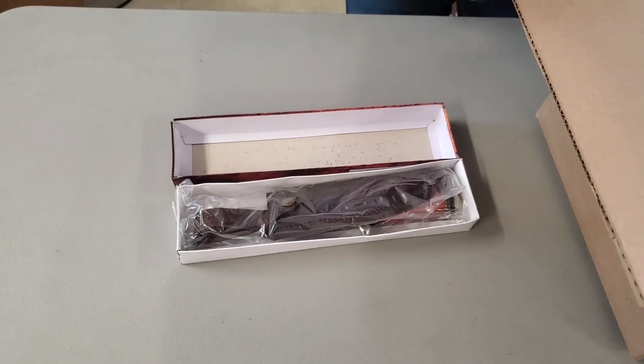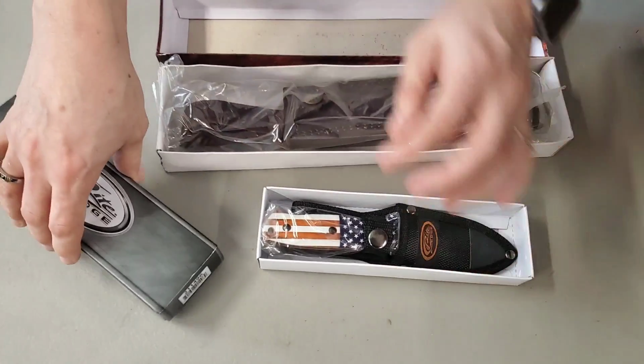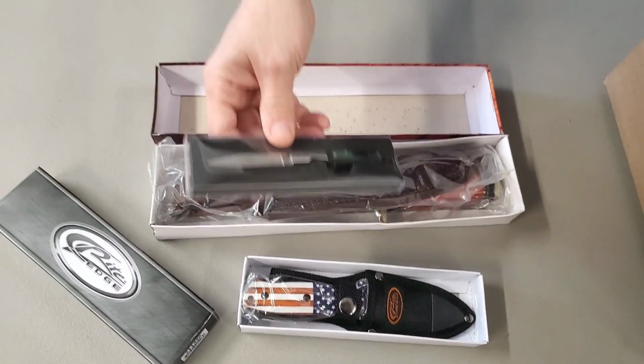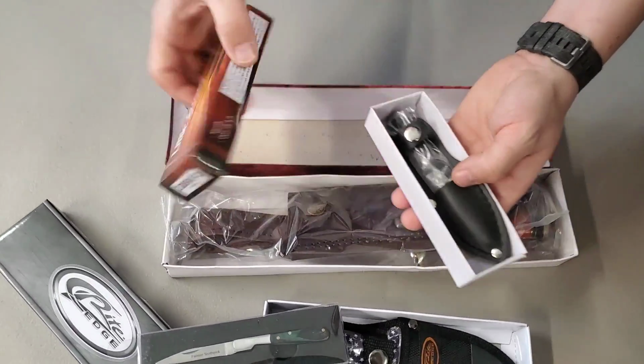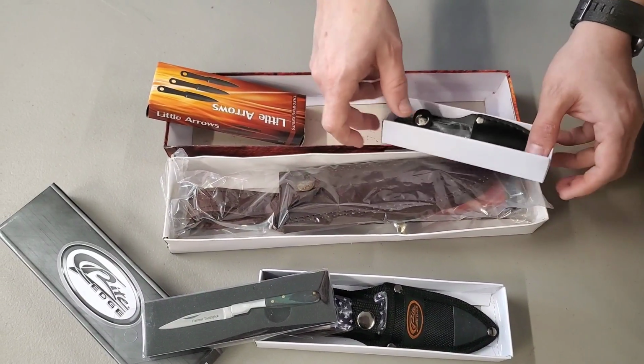Then you could get a Stars and Stripes knife with a sheath. Our famous farmer's toothpick. And little arrow throwing knives. Comes with its own little leather holder as well. So that would be for 25 bucks.